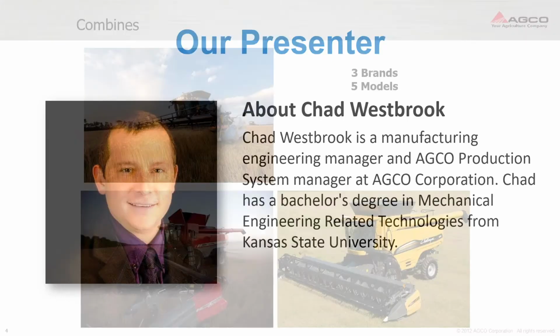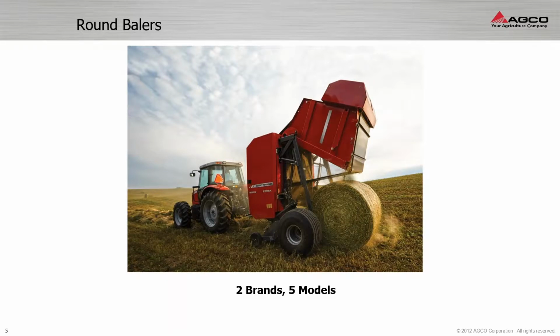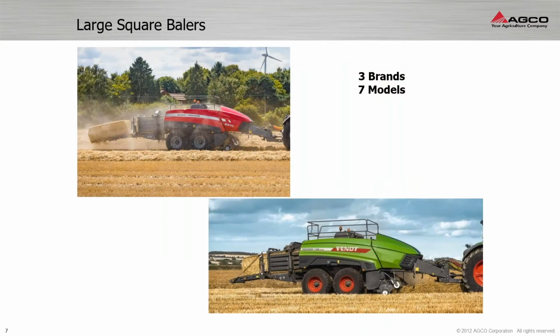Here at Heston, we build combines as one of our products. We have 3 brands. You'll see us under Gleaner, Challenger, and Massey Ferguson. And with that, we have 5 models as well. We also build round balers. We have 2 brands, both Massey Ferguson and Challenger, and we make 5 different sizes of the round balers. Small square balers, here at Heston, we make 2 brands, both Challenger and Massey Ferguson, and 6 different sizes of the small square baler as well.